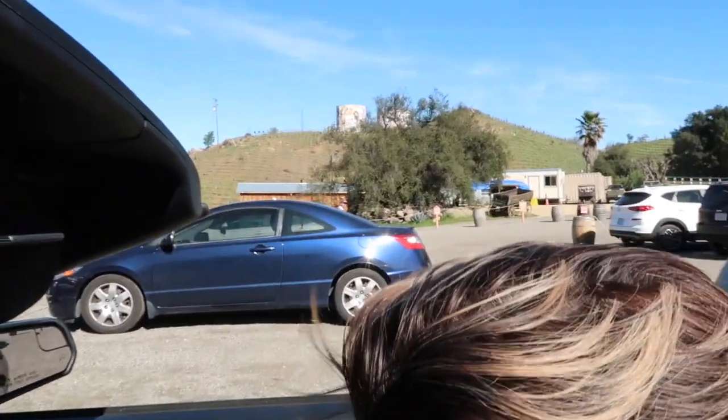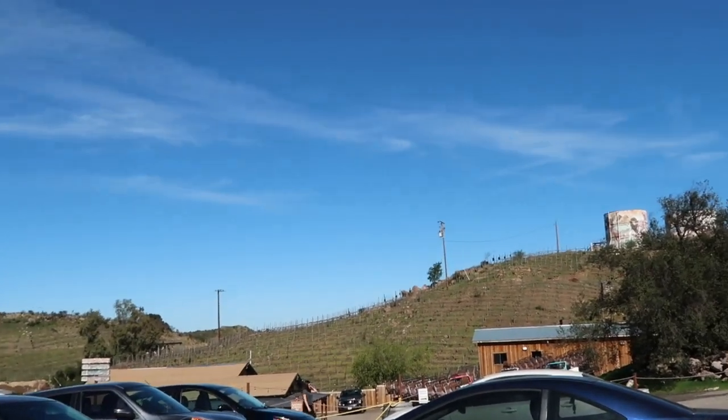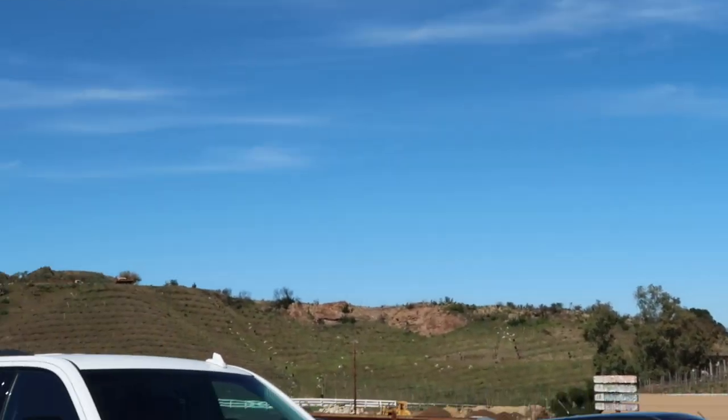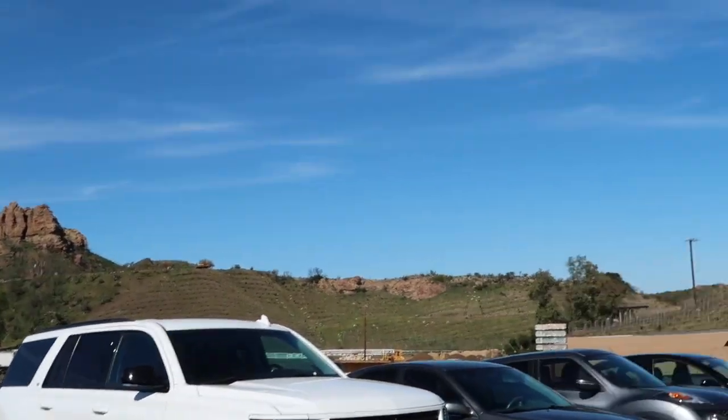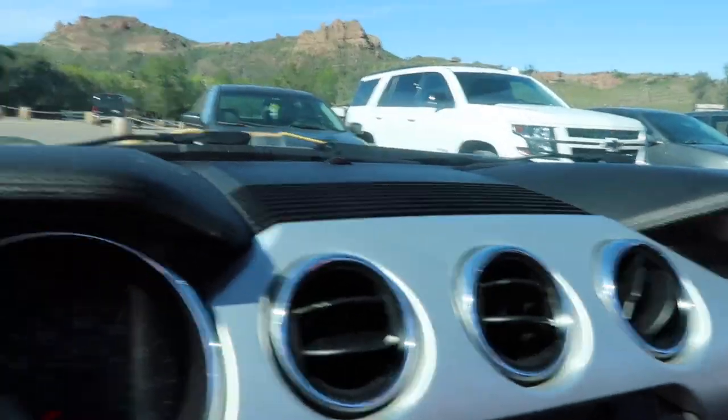I'll show you guys a little bit of what we pulled into. So this is the little hut. Open field.